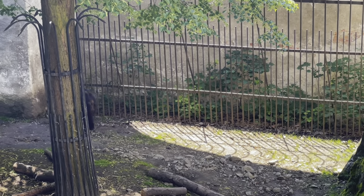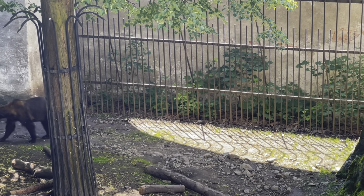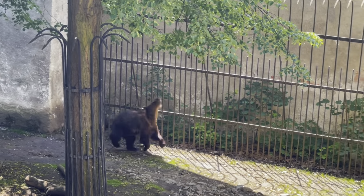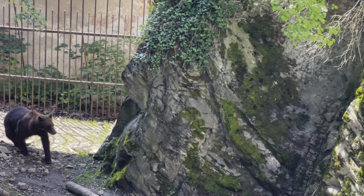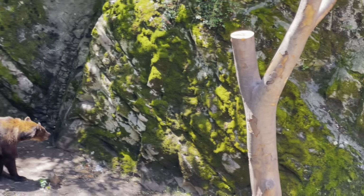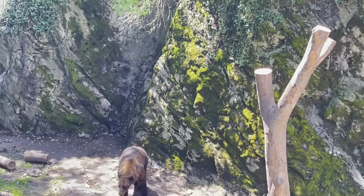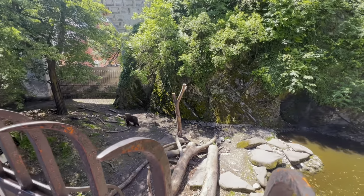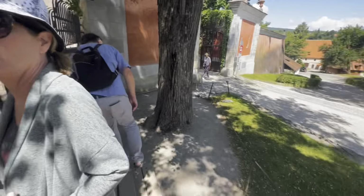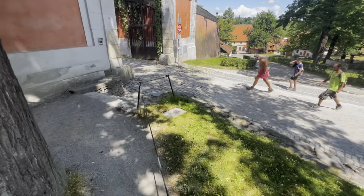It's very sad that they're here in the zoo, but I guess that's what zoos are all about, right? It's being able to see the animals that you can't normally see. He doesn't look happy today. Go to the other side, see if we can catch him over there, the other one.